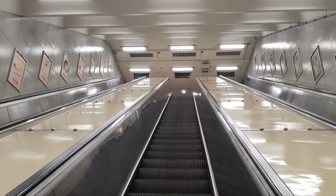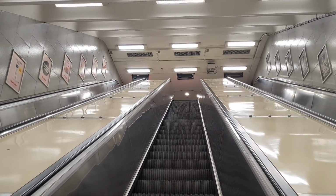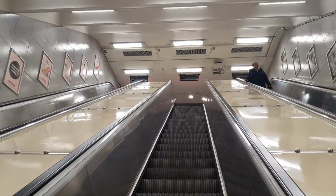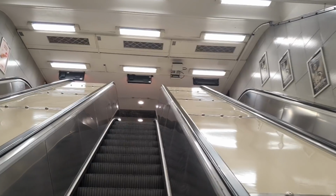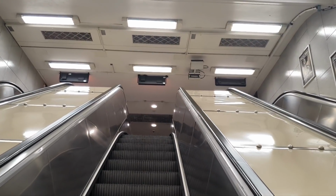Always makes me a little bit dizzy when I go up these escalators. Like the one mistake that you're not supposed to do is look up while you're on it. That's not a good idea.